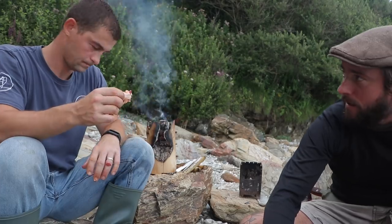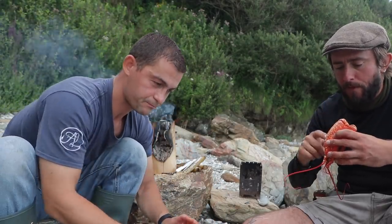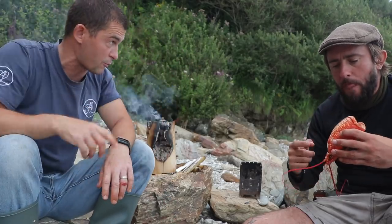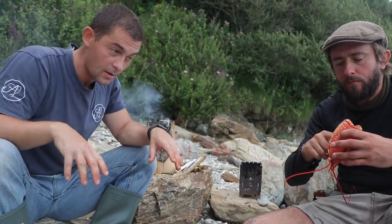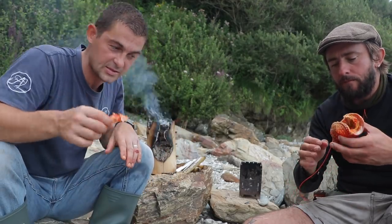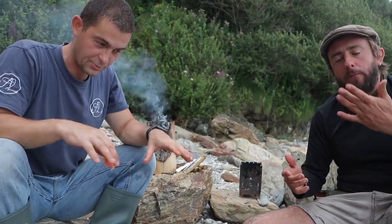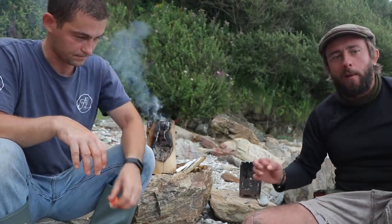I was just about to say that all of this shell, what we'll do is we'll take it down into one of the rock pools, put it under some of the rocks. That way, if there's any other little bits of meat that we've missed, the crabs, the blennies, the gobies, they'll pick it all clean. So absolutely nothing went to waste. All back into the ecosystem. Love it, mate. Well done.